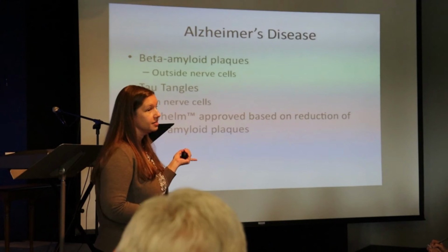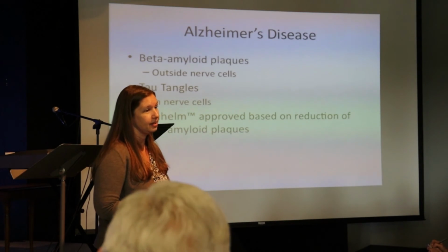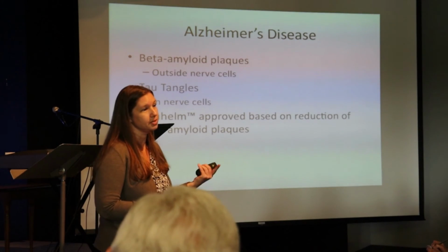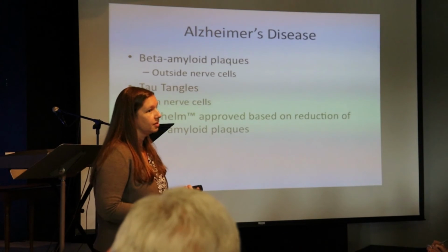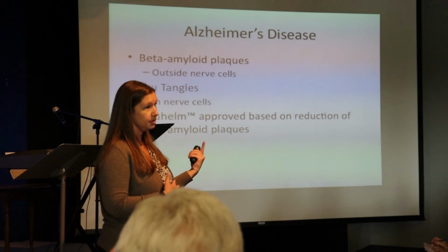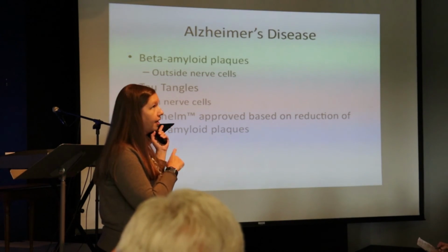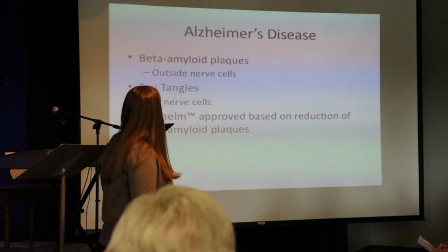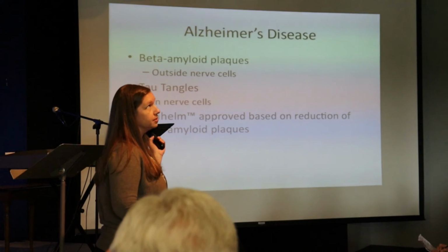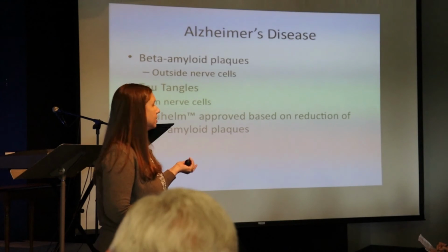But I will say that it's not just the plaques and tangles. There have been studies where people have had dementia and have had no disease evidence in their brain whatsoever from these. So it's still an ongoing thing. There's still many variables to Alzheimer's disease that we don't know, but these are the 2 that we know. So like Aricept and Exelon and galantamine is the other one, those all attack the amyloid plaques. And for the tau tangles, the only drug so far that we know of is Namenda.